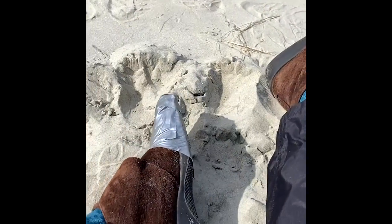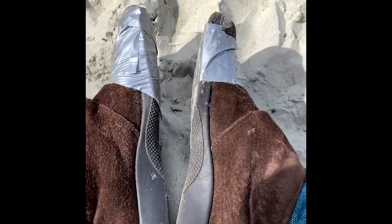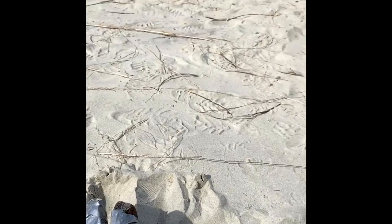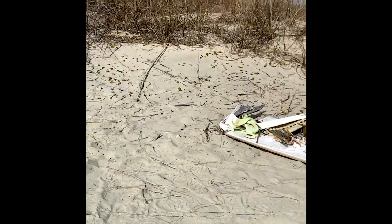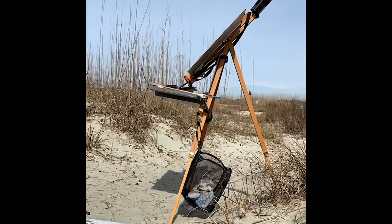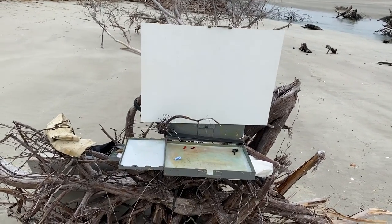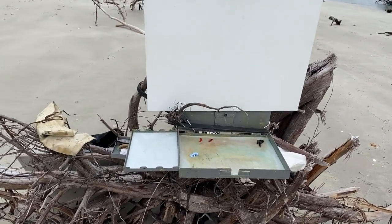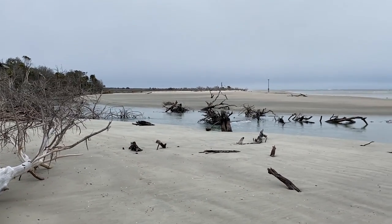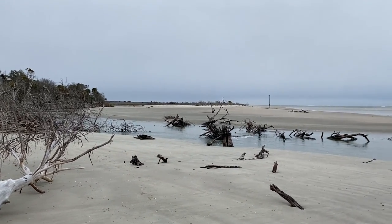So, duct tape is the answer to everything. Duct tape! Hey, I'm having a beautiful afternoon. Got a nice setup. I'll show you later. This is the office for a painter. Pretty nice, huh? Got my brushes ready, got my paint ready. Got a great scene to paint. This is a breach on the back of the island.